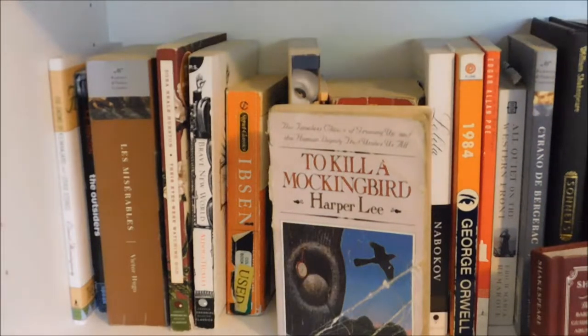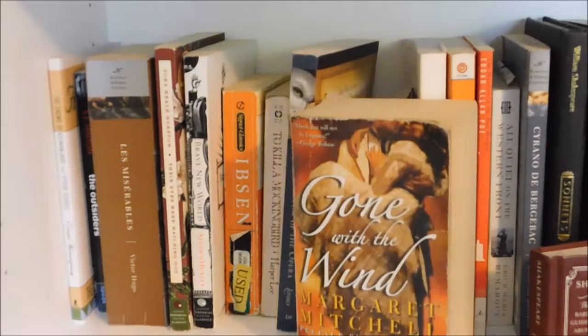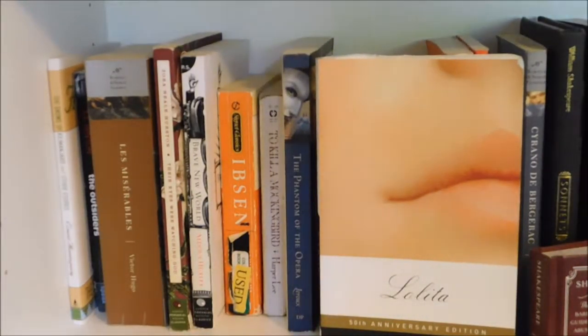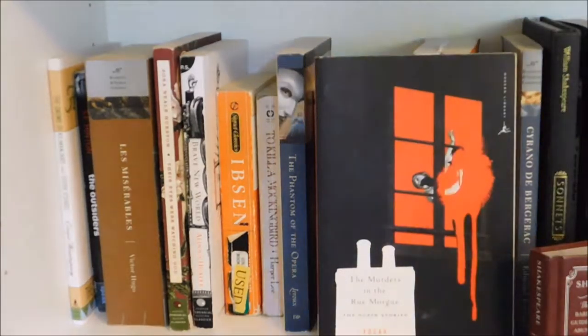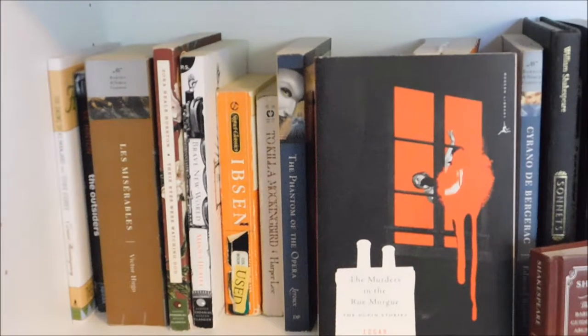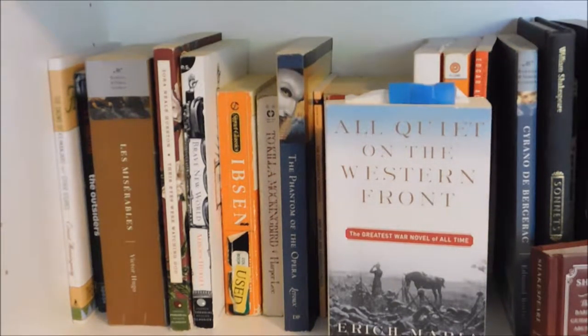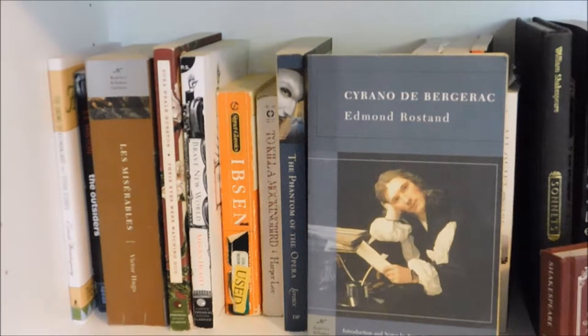To Kill a Mockingbird by Harper Lee. The Phantom of the Opera by Gaston Leroux. Gone with the Wind by Margaret Mitchell. Lolita by Vladimir Nabokov. 1984 by George Orwell. The Murders in the Rue Morgue, the Dupin stories by Edgar Allan Poe. All Quiet on the Western Front by Erich Maria Remarque. Cyrano de Bergerac by Edmond Rostand.